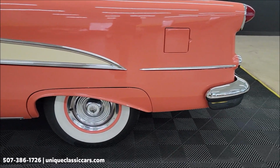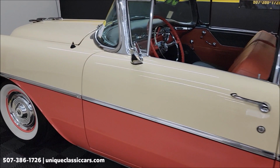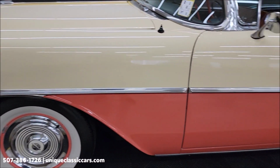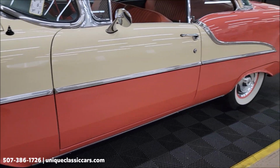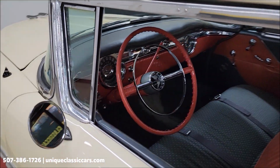Of course, the fender skirts. Another thing to remember too is we do have an open door policy for third-party inspectors. You want somebody to take a peek at this car, maybe you can't make it yourself due to time or distance. Not a problem. Third-party inspectors welcomed.